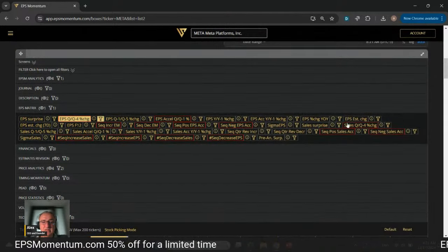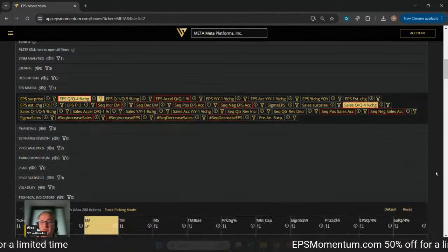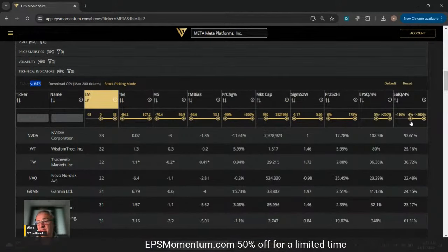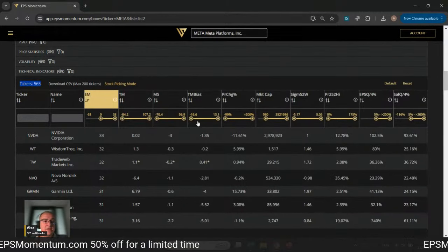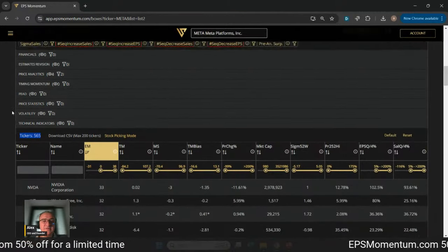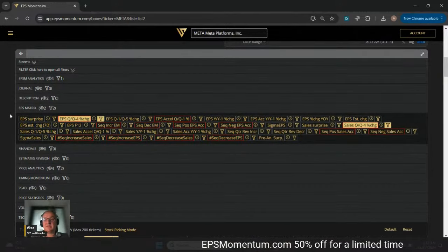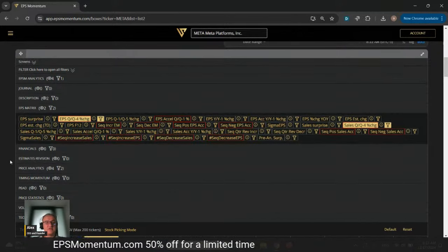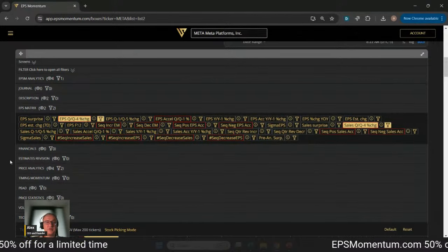And I can do the same with sales. So I picked the sales Q over Q minus 4, and I put sales greater than, let's say, 5% as well. Okay. So now it's 565. So that's pretty useful already, but we still have 500 stocks, so we want to filter further.